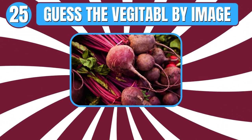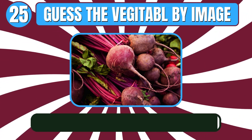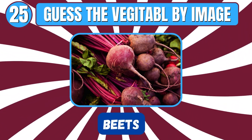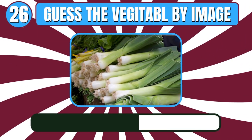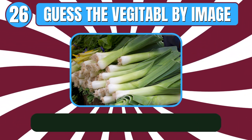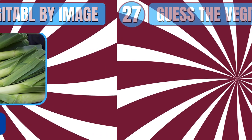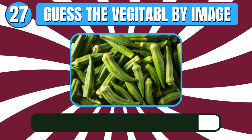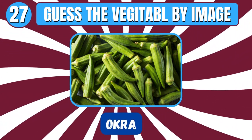Level number 25, guess the vegetable by image. Is vegetable name, beets. Level number 26, guess the vegetable by image. Is vegetable name, leek. Level number 27, guess the vegetable by image. Is vegetable name, okra.